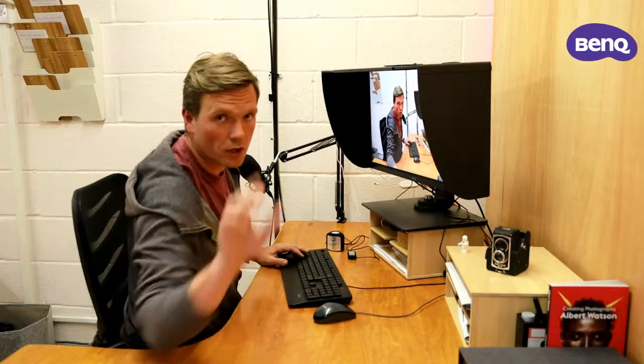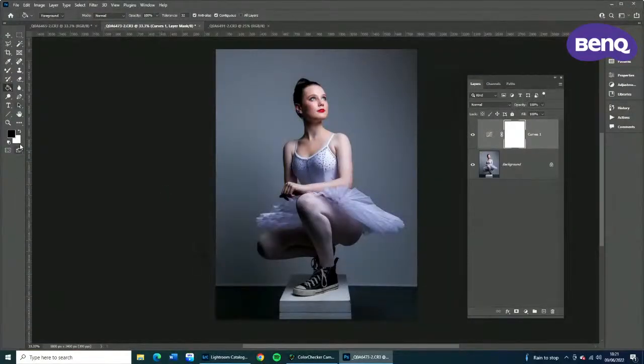Really good tip here. If you want to switch from black to white and white to black on your color swatch down at the bottom, just hit the X key. The X key, watch it down here. See it down here? Hit the X key, go from white to black, white to black. Real simple way to do it.